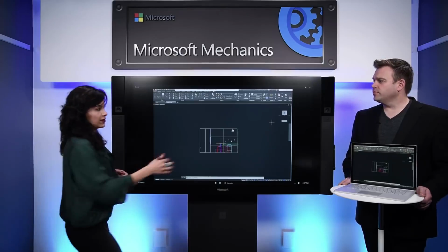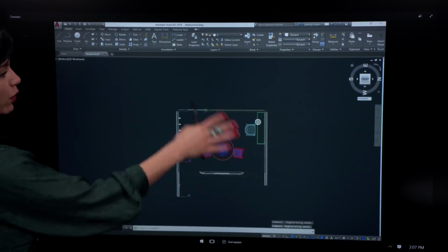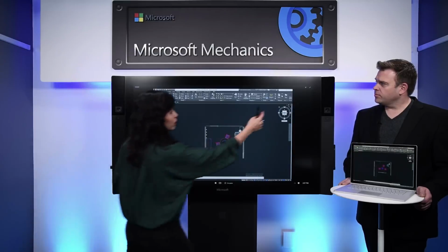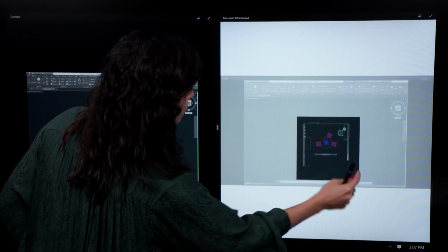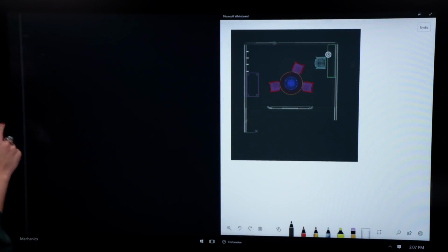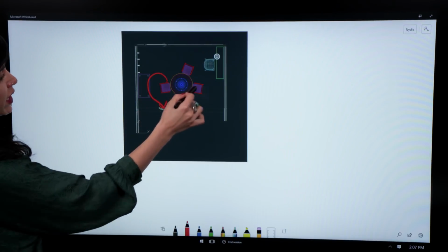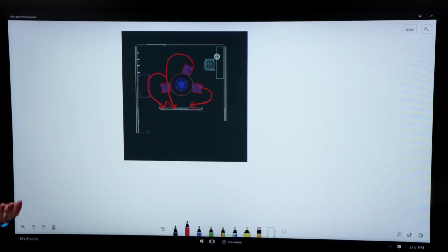Using the top view to look at this design, you can see that the Surface Hub is easily accessible from everywhere in the room. Now, I'm going to take a snapshot of this design to bring it to my whiteboard and start inking on it. I can just click on the snipping tool, select the part that I want to work on, and now you can see what I was explaining earlier. Every participant from this meeting can easily come to the Surface Hub and collaborate side by side.